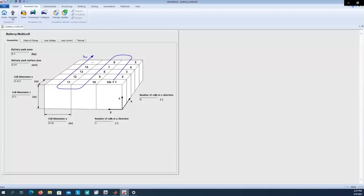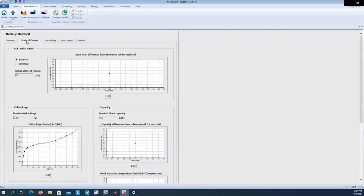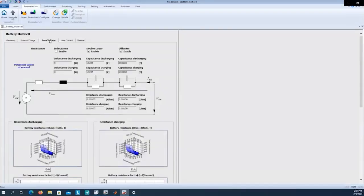Again, we're doing a 6-cell model here, as a simple stack, only one row, 6 cells. We can also add parameters for the state of charge. We can put in parameters for voltages and battery resistance. So really, every parameter that you need in order to configure your battery model can be done through this ModelDesk interface. And again, it is an open MATLAB Simulink model. So once the model is parameterized and compiled, we'll move it over into the real-time system where it will be executed in real time. And then we'll interact with the model and the hardware through our tool ControlDesk.